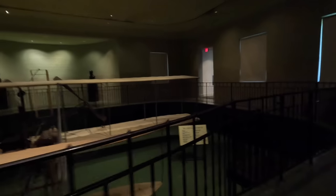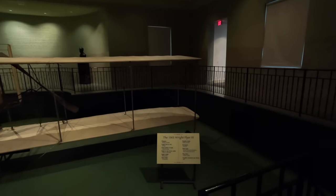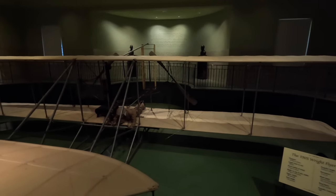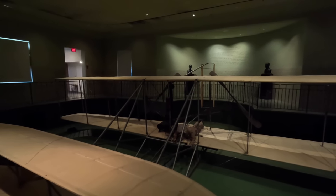And a lot of people want to know how high did they fly. And they just flew above the trees. They weren't after height, they were after distance. And to fly it, see the lever is right now. That controlled the rudder in the back. The left hand controls this elevator in the front.